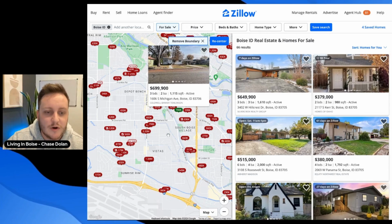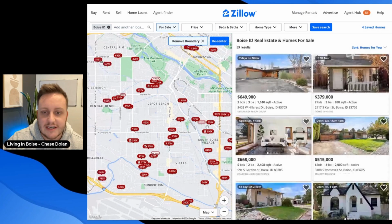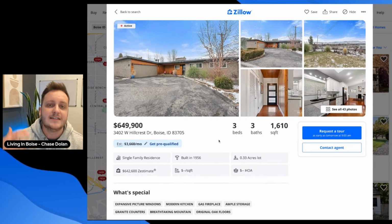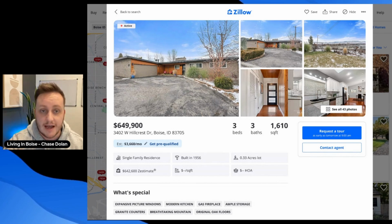As we're going through, one of the things about the Boise Bench that really is a standout for some people is if you like that mid-century modern kind of design.